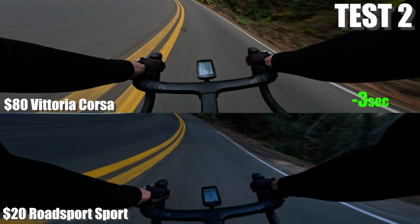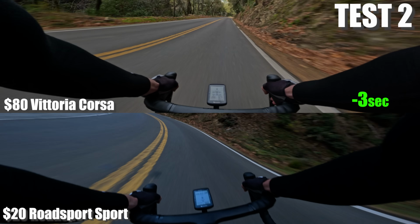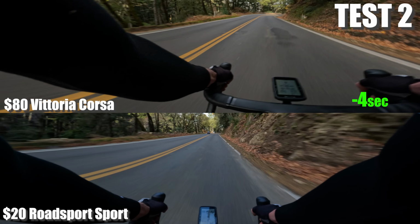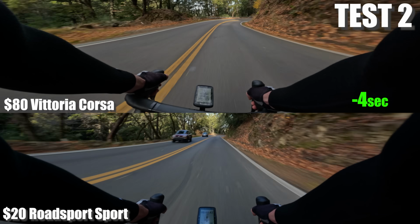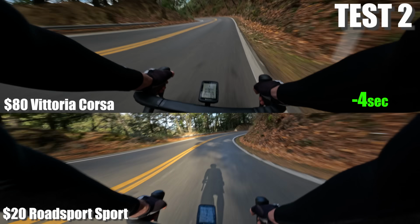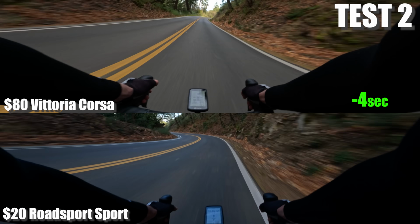I'm not going to sit here and say that it was night and day, but I felt a little sendier in the corners, and that's borne out in the data, because now look at the gains. We just went through a pretty curvy section, and now I'm 4 seconds ahead, something like that. Yeah, you just consistently pulled back time on yourself with those supple tires, and you can see it right there.